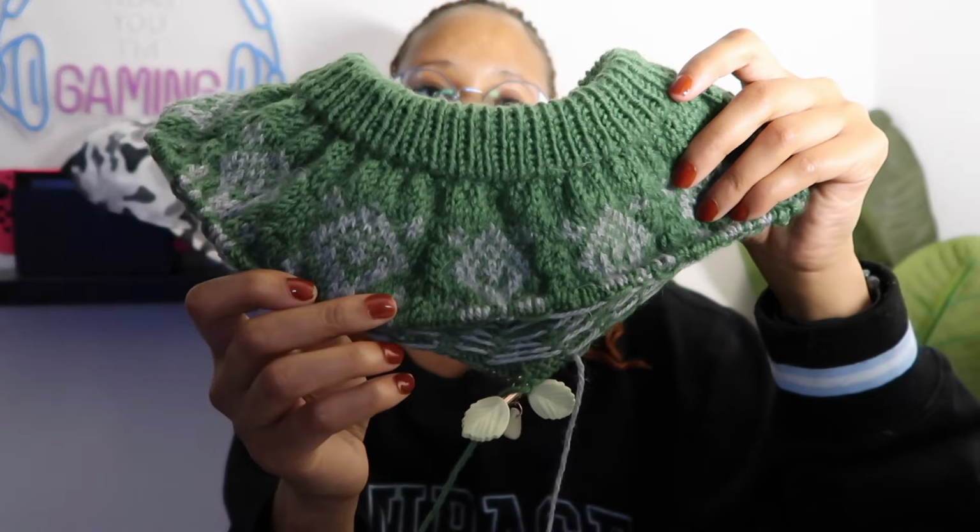I assume they're diamonds. They look like diamonds. Maybe like flower diamonds. I don't know. Either way, they're done. And I will continue tomorrow. So this is great progress.